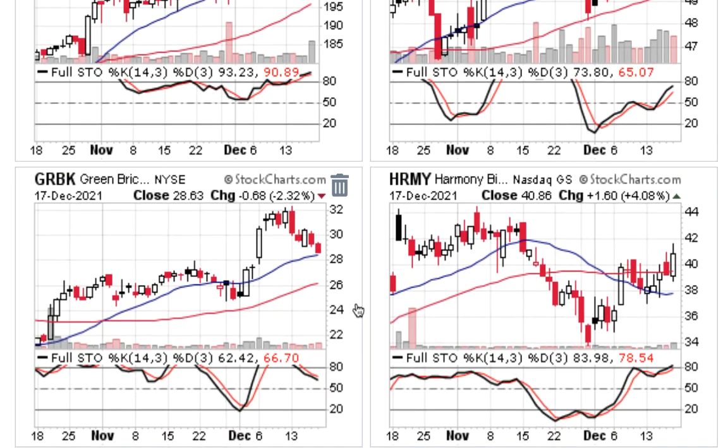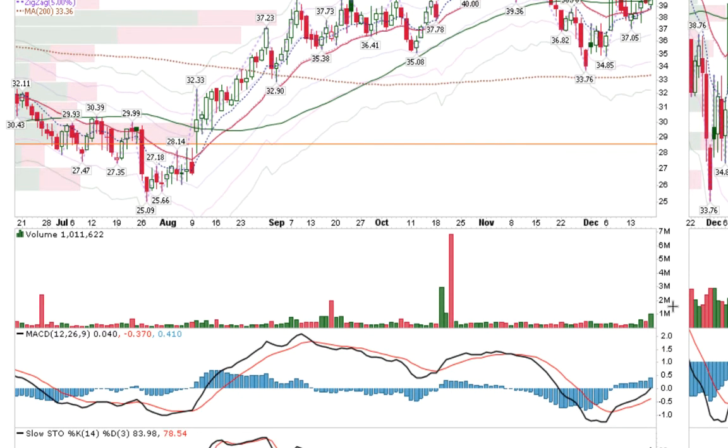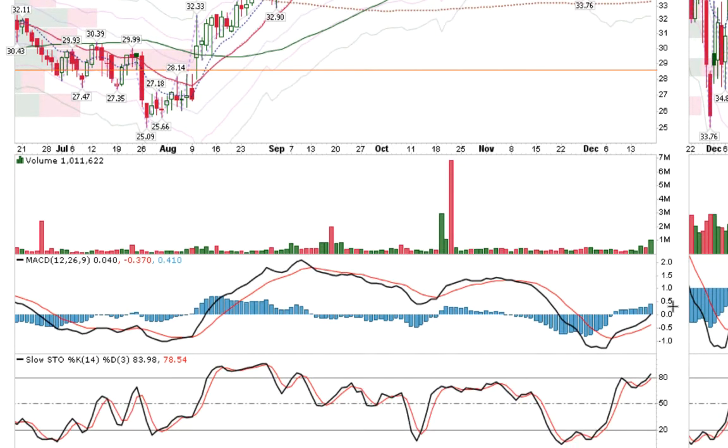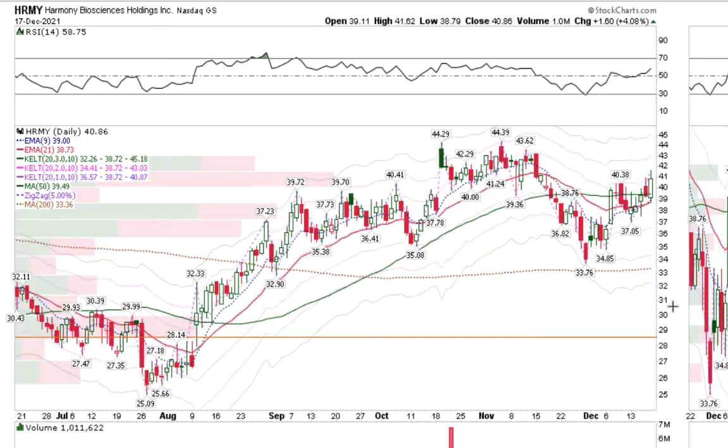Harmony Biosciences, this one looks strong. Looks like it's going to follow through. Once it gets above these volume by price bands, look for a breakout to 52-week highs. RSI is pointing the way. Volume picked up last week. MACD and stochastics rising. A really nice setup going into Monday trading.